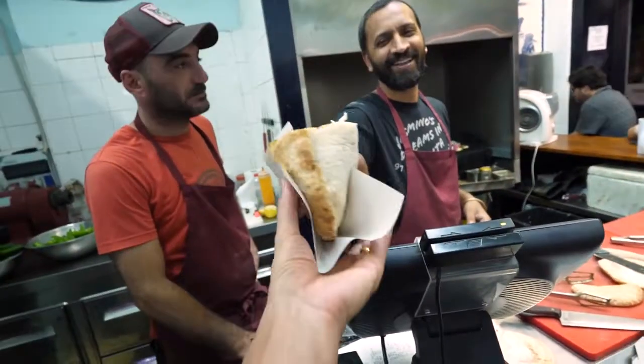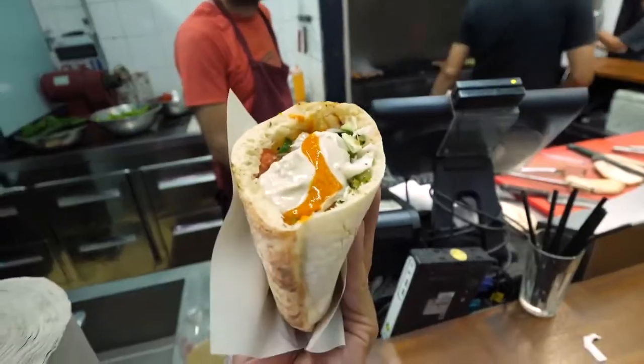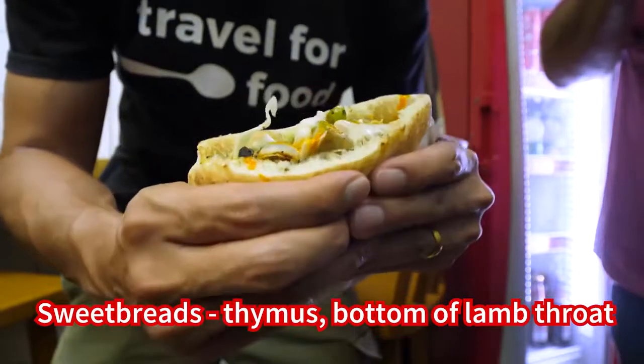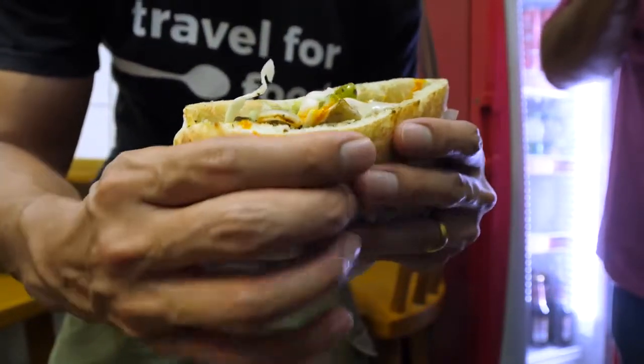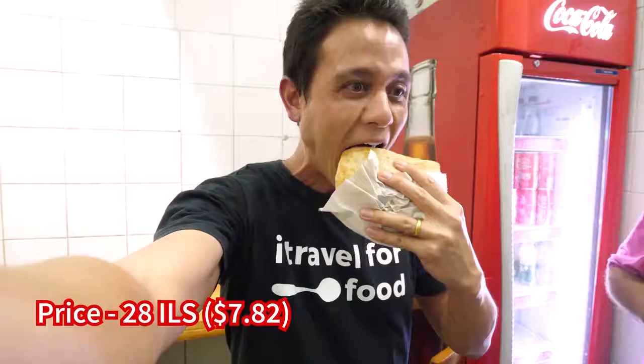My kind of spot. I have to admit that I was almost getting full after dinner, but this has rejuvenated my appetite. Thank you. I got my pita and I got the sweetbreads. Give it a good squish to get all those things mingled. Oh, you can just feel how soft it is in your hands. It's like squishy.